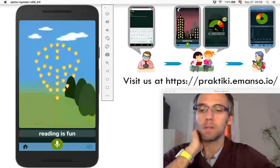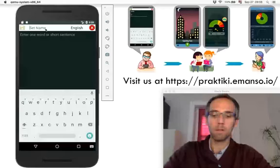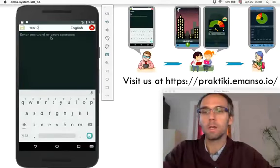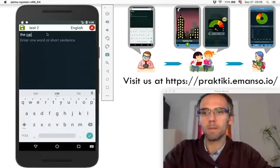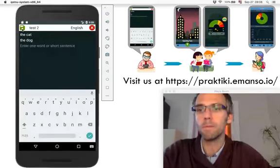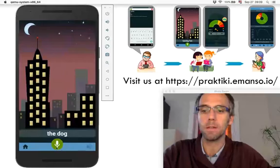You can also define your own sets of words here. As I was saying, you just go to settings, and I am defining here this testing. I can edit it, or I could add a new custom set. I could say test 2, and then I could put a few words like the cat, for instance, dog. Let's just put those 2 for now, save the set. Then I could go back to the home, start any level, and then I will have my set because this is selected. The dog. Here the lights are blinking out.